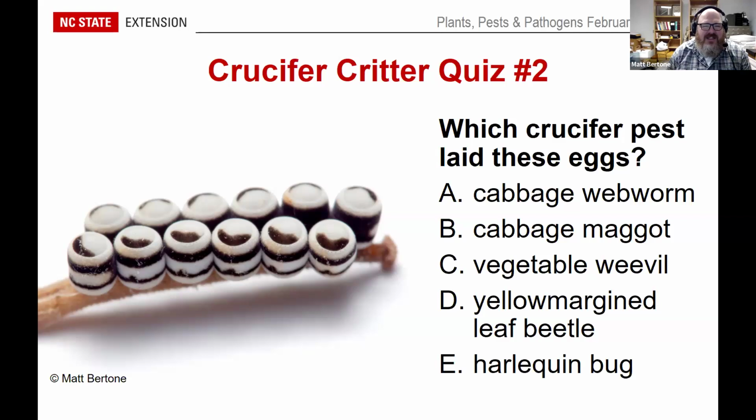All right, I'm going to give this one another 10 seconds or so. Looks like we have a very strong, clear decider here. All right, I'm going to end the poll and share it. Okay, so 87% of people said it was harlequin bug, and that is correct. Luckily, many people seem to get that correct. That was the most common answer for this question at the beginning of the presentation. So it sounds like you all know your harlequin bug eggs. Now, remember what the yellow margin leaf beetle eggs look like, and maybe some of those other Lepidopteran ones. So thanks for the participation, and hopefully you learned something.